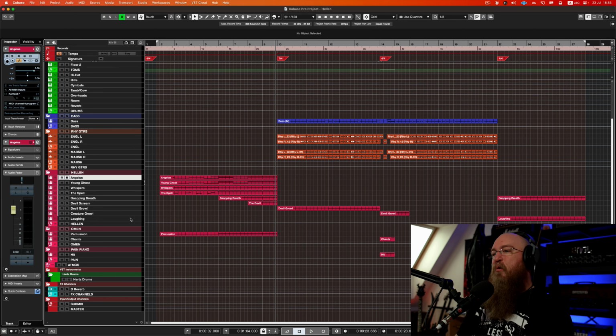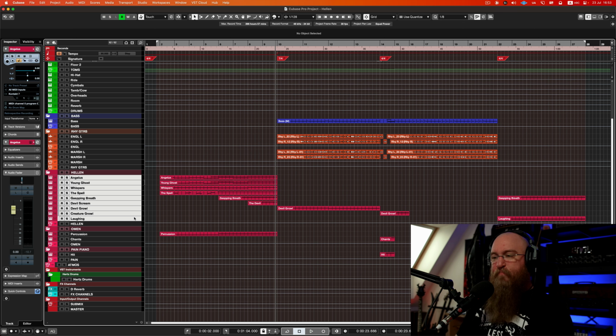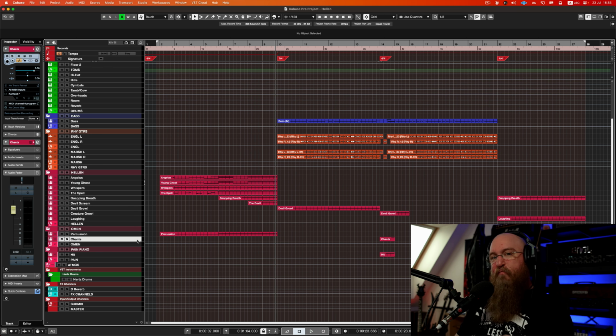And then we have all of the patches from HELLEN. Now, I did go ahead and I used a percussion and chant instrument from Omen and then the pain piano to get more of the dynamic hit that I wanted during the break here. But all of the atmosphere is coming right from HELLEN.